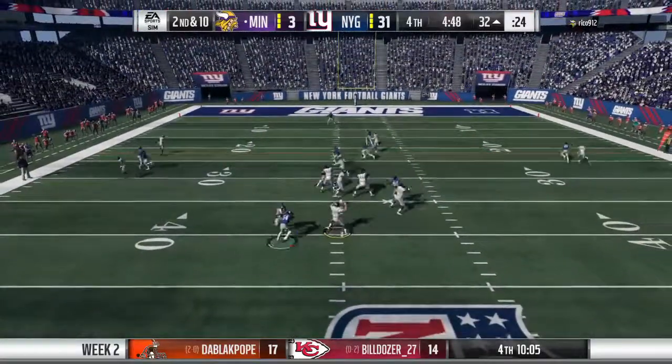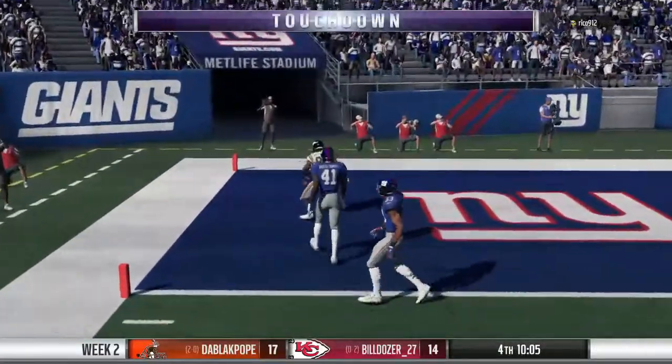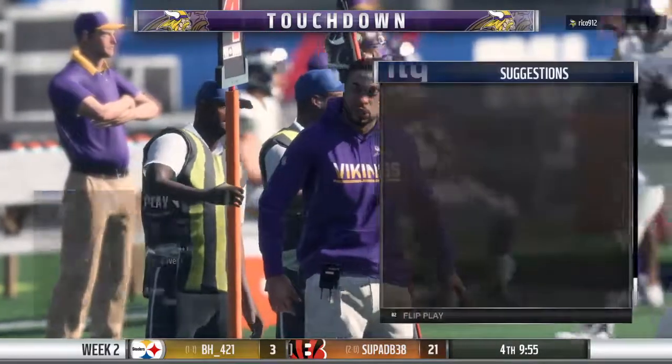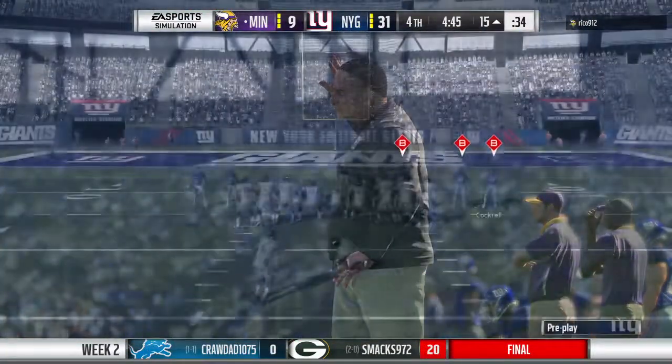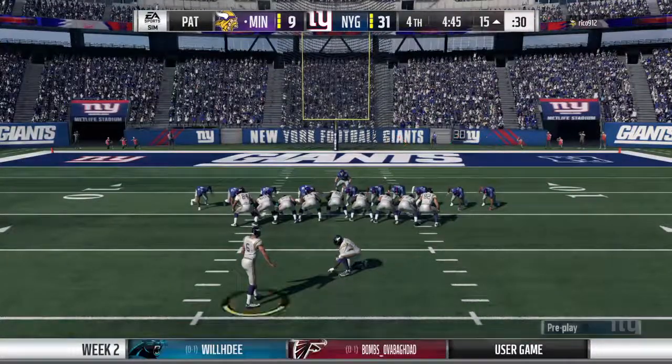A second down throw for Bradford, and this is caught at the 8. Touchdown, Vikings. Jordan Matthews, his first touchdown here of the new campaign. And the Vikings are able to cut into that deficit.